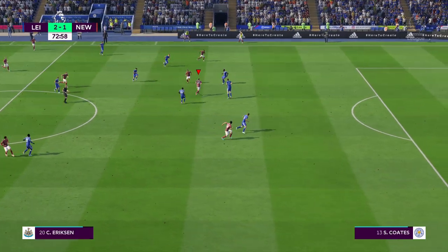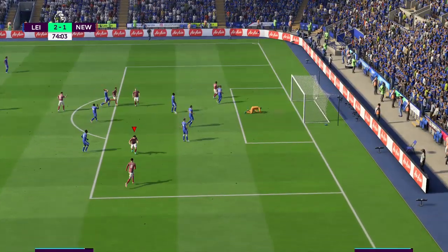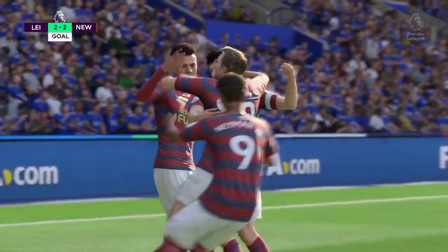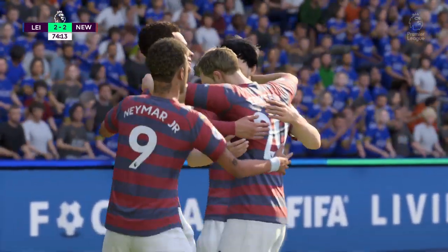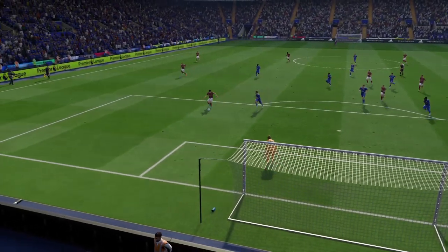Neymar. Now they've got a chance in this part of the pitch. Surely the equaliser. And it's a goal. Well, this team just won't lie down, will they? I thought they were down and out, two behind, but back on level terms. Two for him on the day, and two very well taken goals.